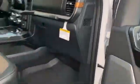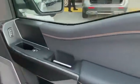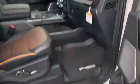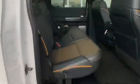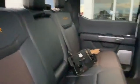Look at the doors right here, trimmed out. Really neat. I like that. Gold. It's like gold. I like it. It looks really nice. Yeah, that is awesome. Tremor theme all over the place. Got the twin panel. Look up top there. Nice. All right, turn it off.